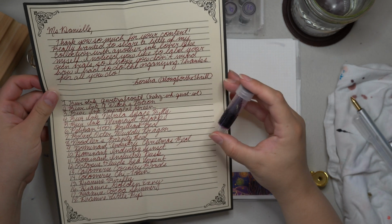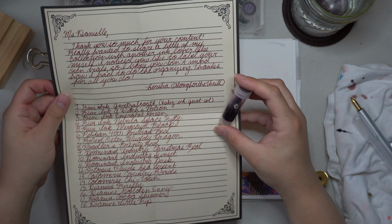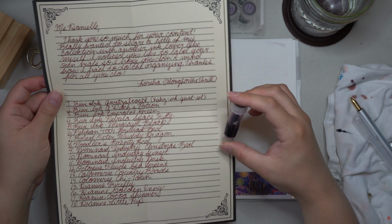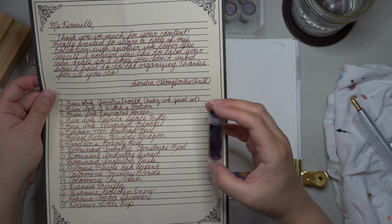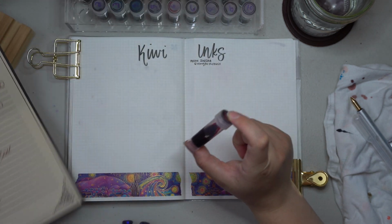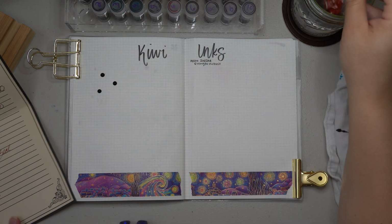So the first one is, I believe, Quetzalcoatl. She gave me the little pronunciation here, but I'm hoping I'm not going to butcher that. It looks like it might be a kind of reddish ink, which she did say red was one of her favorite colors. First impression, wow.